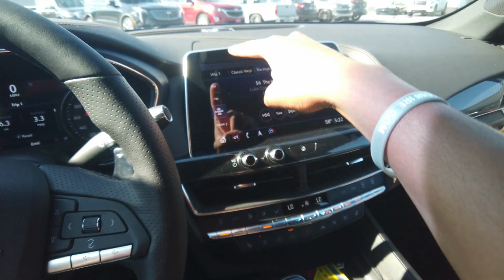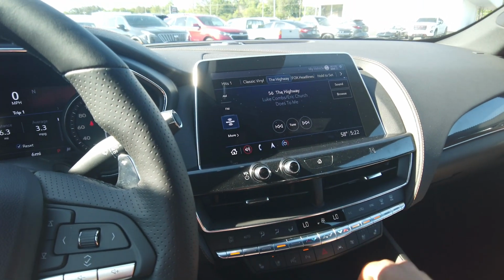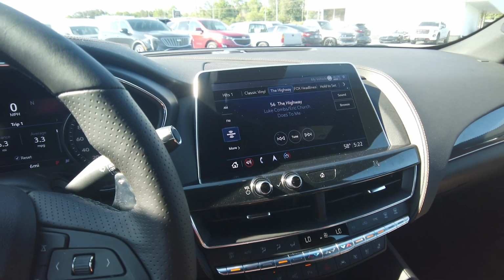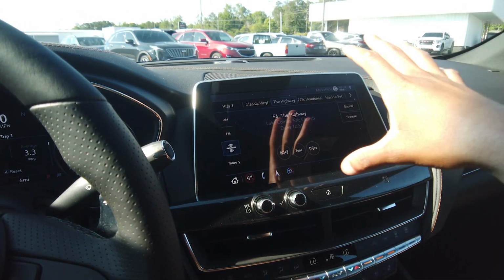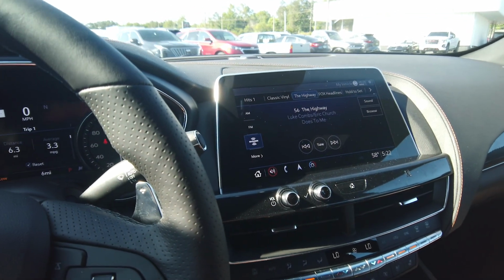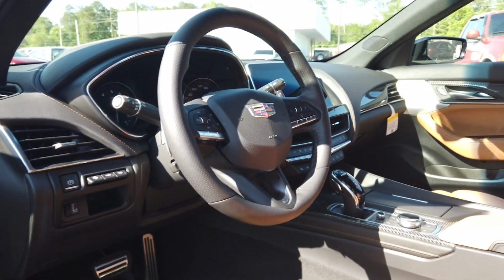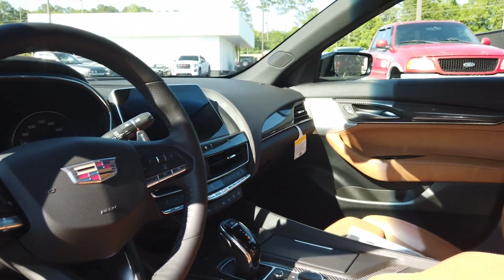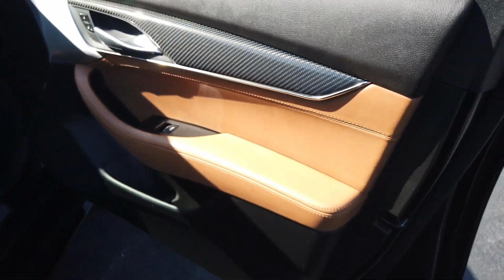Another thing that I love about the CT5 is this big 10.1 inch touchscreen that they give. GM has used the 8.8 screen for a while, and they still use it. But this one is a big, beautiful screen that I love so much. A lot of people don't know this car has the same infrastructure as far as electronics and technology as the C8 Corvette. They weren't co-developed together, but they were developed at the same time for the same purpose.